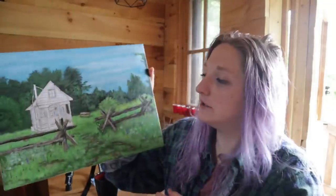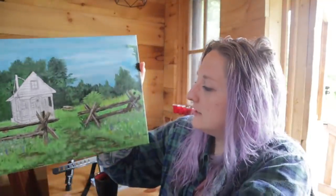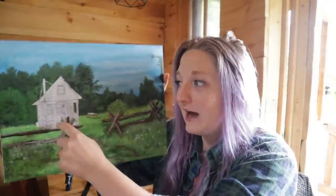Okay, I feel so much better now that I've showered. That's all your girl needed. As I promised yesterday, I got everything done that I wanted to. I was up till like 10 o'clock at night, but I finished it all, got the ground done, got the flowers done, and today I'm going to do the cabin, and then we're done the painting.